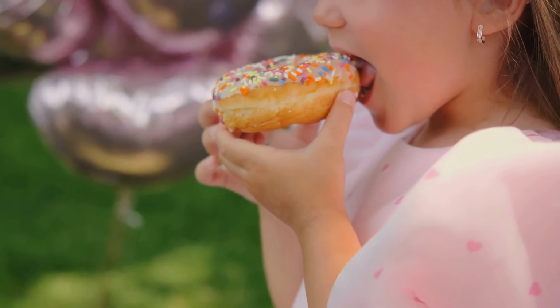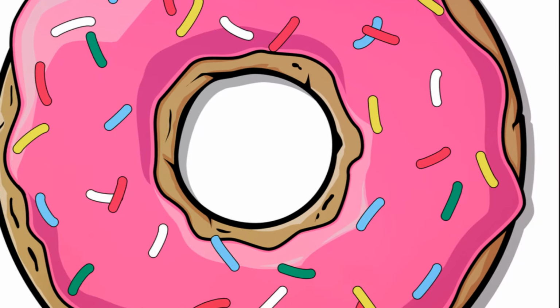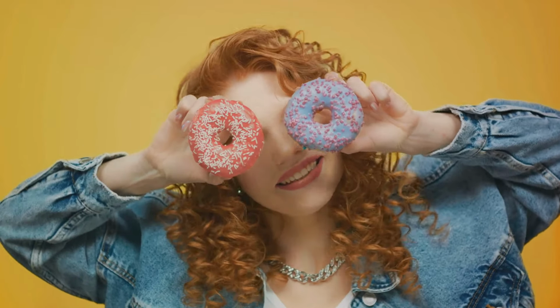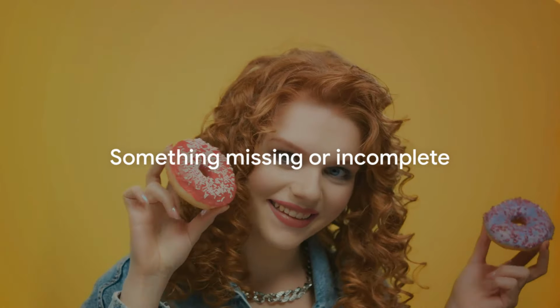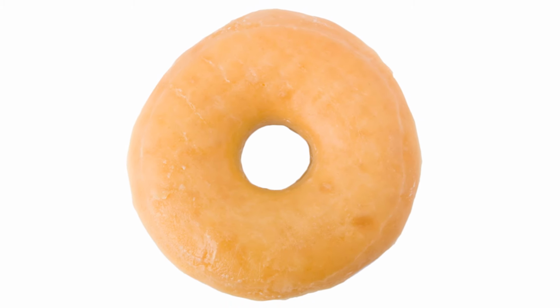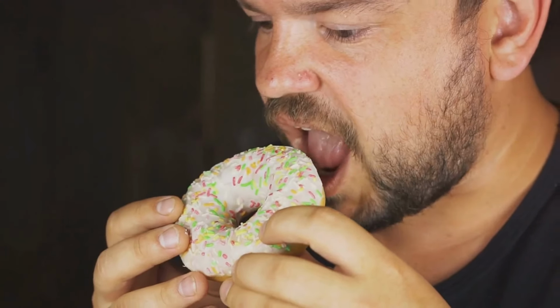And we can't talk about donuts without mentioning their influence in pop culture. Take, for example, the iconic image of Homer Simpson, eyes glazed over in a donut-induced trance. It's these cultural nods that have helped cement the donut's status as a beloved treat. Donuts have even made their way into our language. Ever heard the phrase, "the hole in the donut"? It's used to describe something that's missing or incomplete. Just goes to show how ingrained donuts are in our lives. Whether it's a quick breakfast or a gourmet dessert, it seems like America's love affair with donuts isn't ending anytime soon. Now, who's up for a donut run?